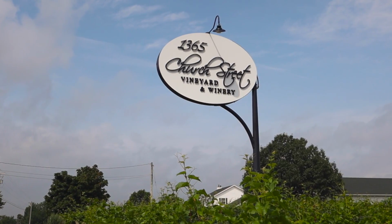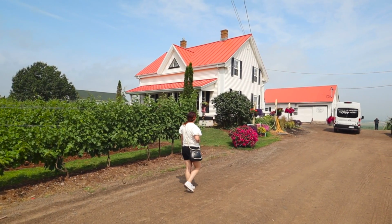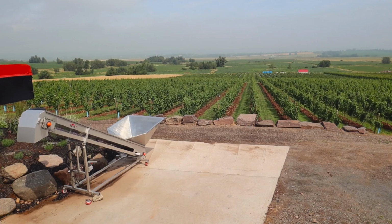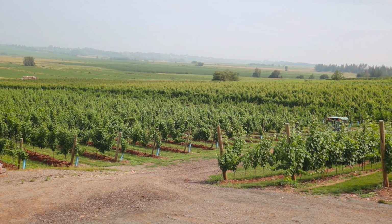This is the new kid on the block, so we're super excited to try it. It's always fun when new wineries pop up. So how about this setting? The house here is surrounded by vines, and in the back it has one of the most epic views I've ever seen in this province. Hopefully the wine is just as epic.